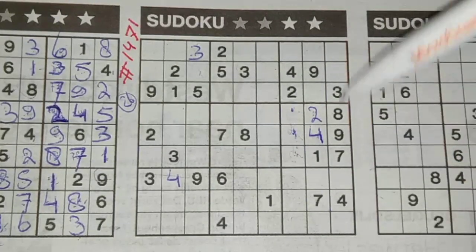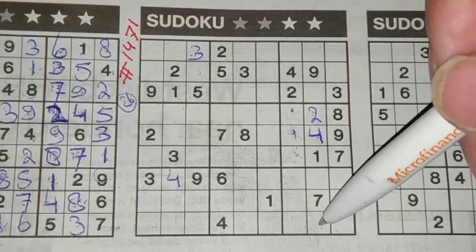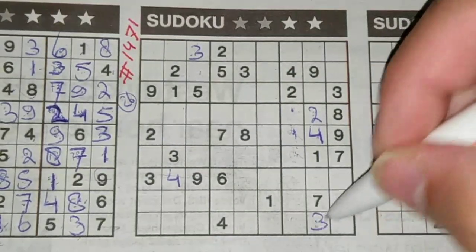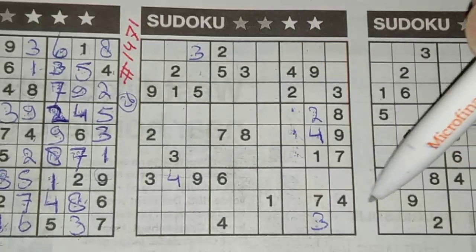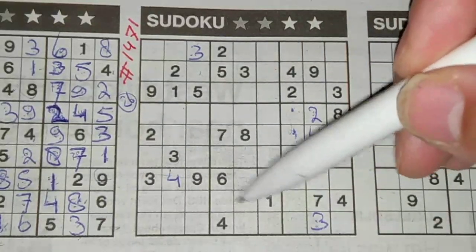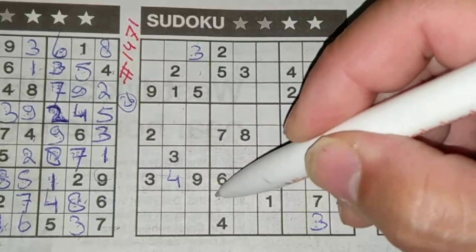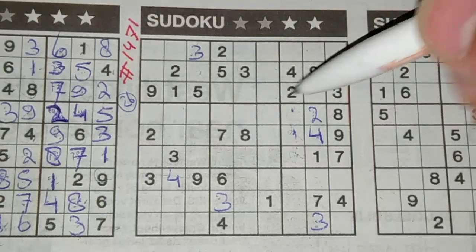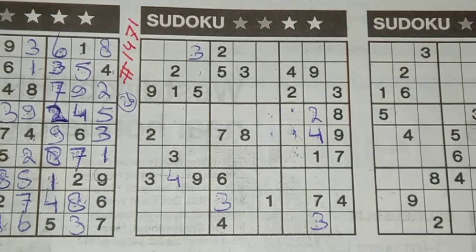We have in the last column a 3 over there, so in the column between, the only 2 places for the 3 should be here or there. We see here 3, no 3 there, 3 should be there. 3 in the last row, 3 in that row, so in the row between, the only 2 places for the 3 should be here or there. We see here 3, no 3 there, 3 should be there. Then I cannot continue with the 3, I need to wait.